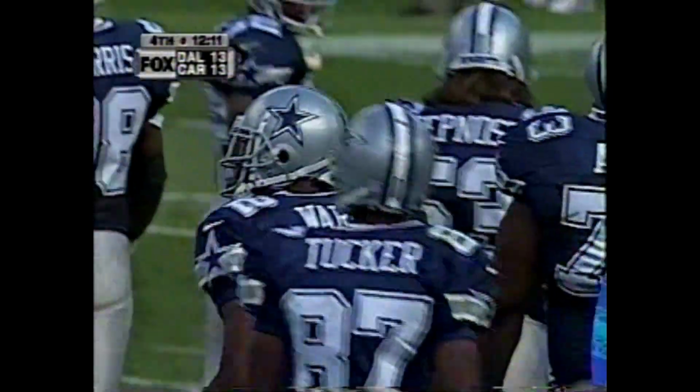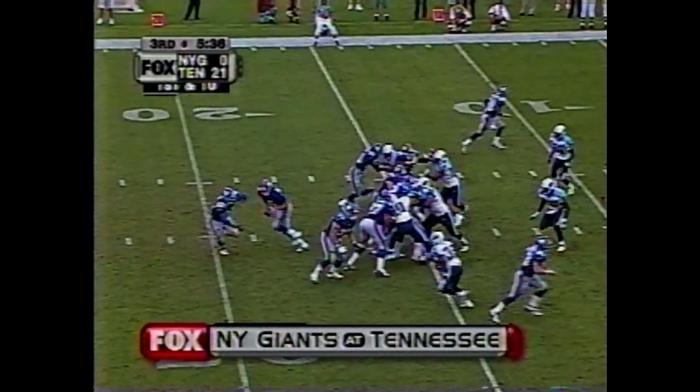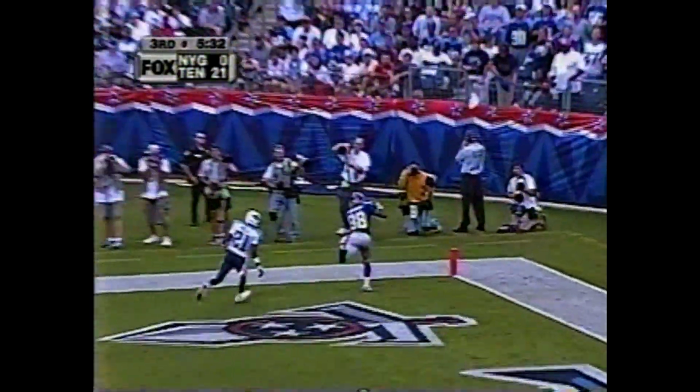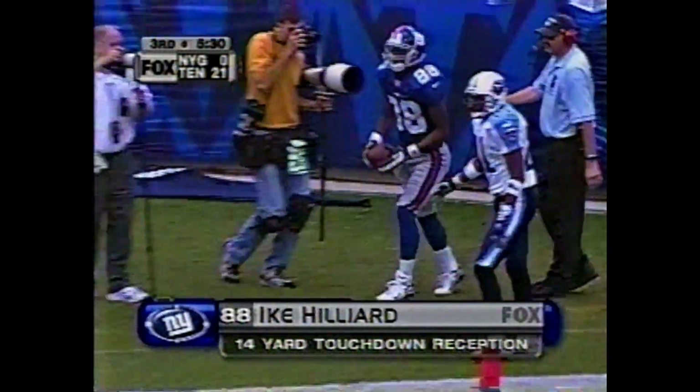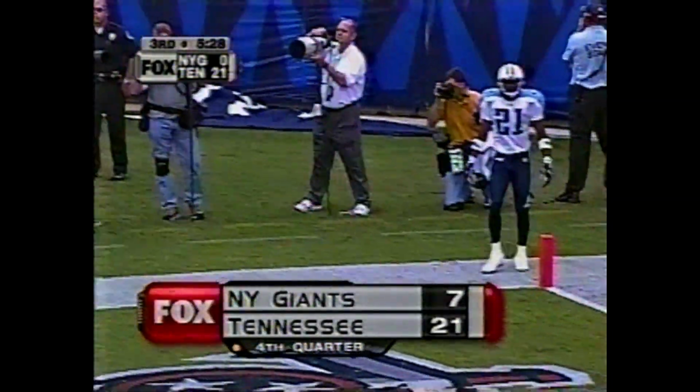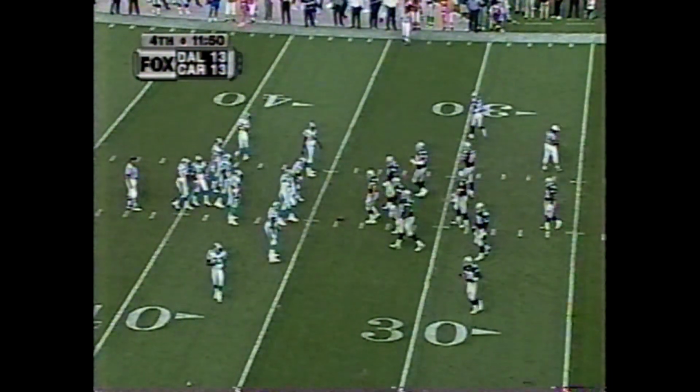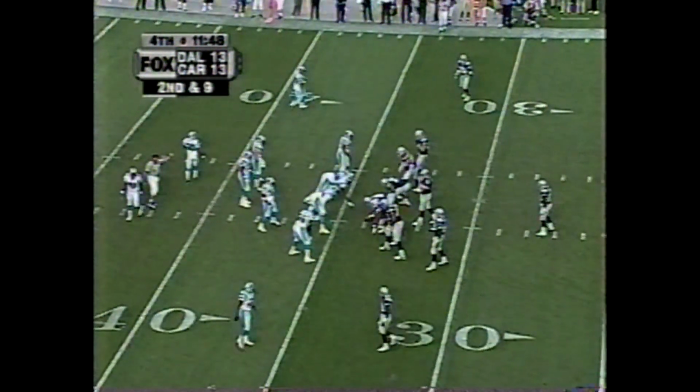What's going on with the Giants and the Titans, JB? Unable to get much going on the ground. Take a look at what the Giants decided to do. Go to the air. Post corner route. He hauls it in. 14-yard reception. 21-7, though. Titans start of the 4th. Back to Kenny and Tim. Thanks, JB Collins, a former Panther. And JB, great job today on your interview with Terrell Owens. That was as good as it gets.